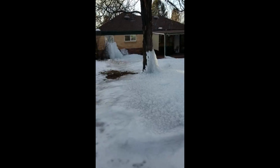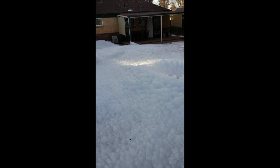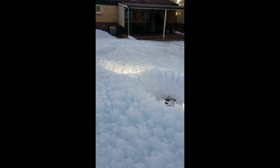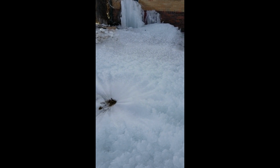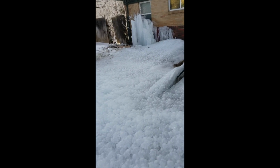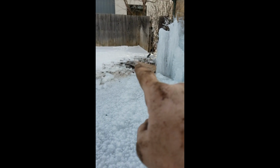So this is what happens when you don't winterize your sprinkler system. Whoa! The camera won't give much depth perception to how deep this ice and these ice craters are. Holy cow. There's a sprinkler head right there. I just dug it all up and got them shut off.